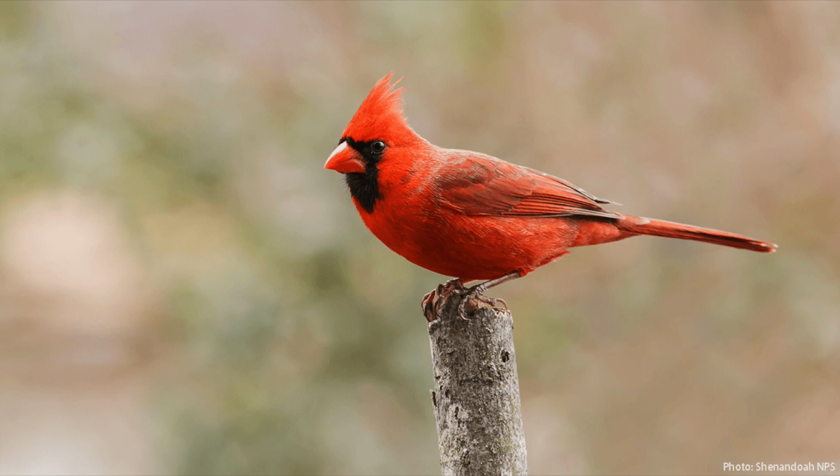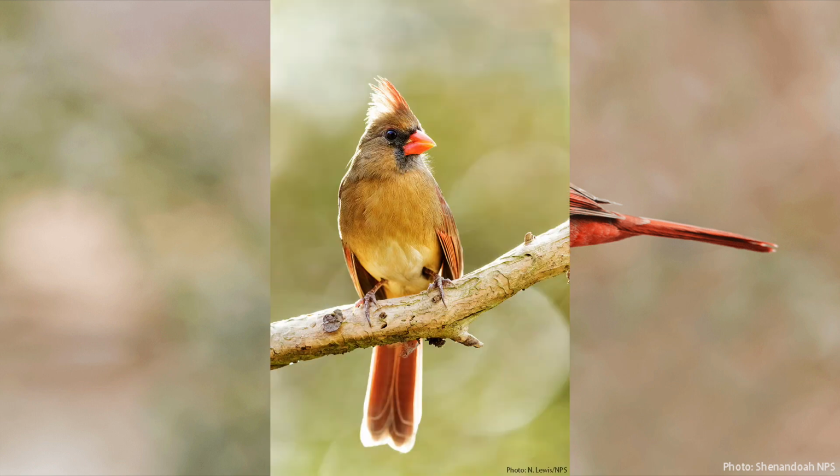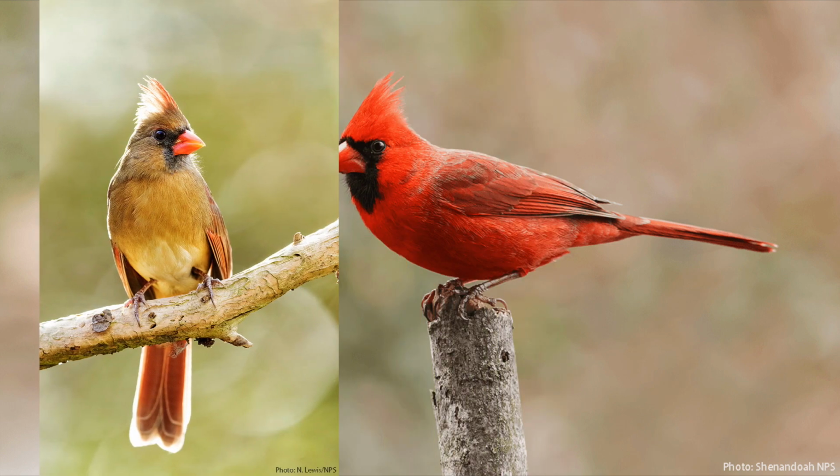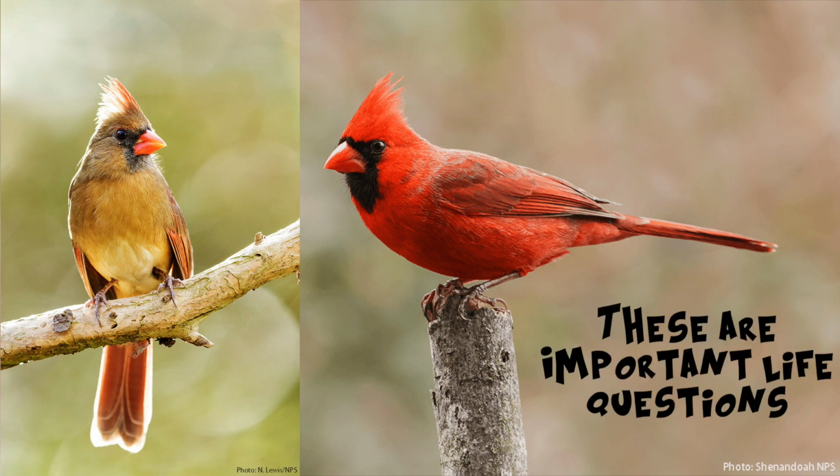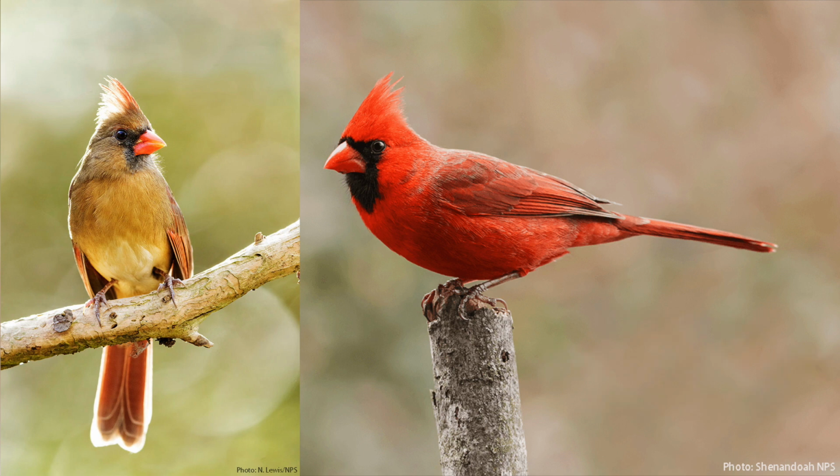Unlike the American robin in our first video, the male and female northern cardinal are very easy to separate. The male is obvious. It's candy apple red, though. Like, it was the original candy apple red. In fact, maybe we start saying candy cardinal red. Would that be better? Well, that doesn't make sense. You can't eat a cardinal.